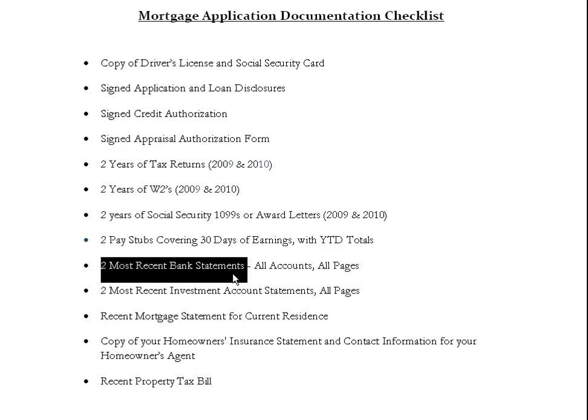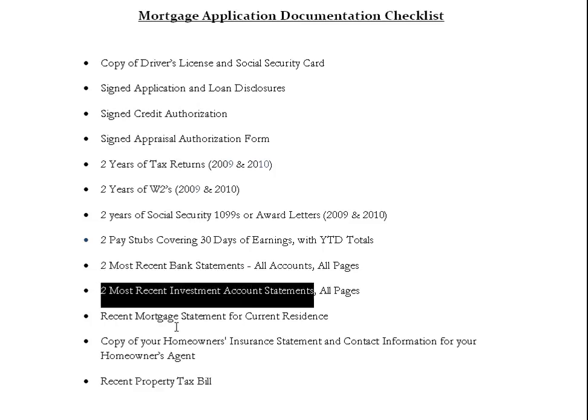Where is your down payment coming from? The source of your down payment, we need to document that, as well as any other investment account statements that will be necessary to document during the transaction.